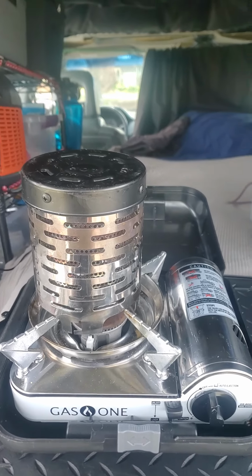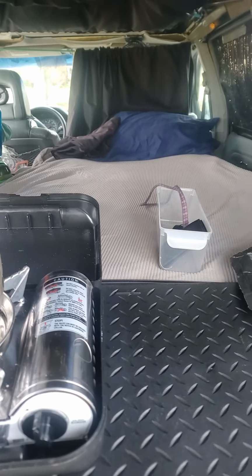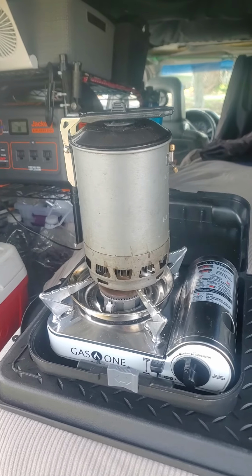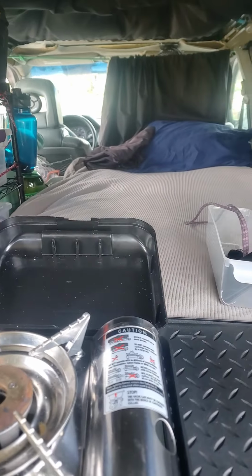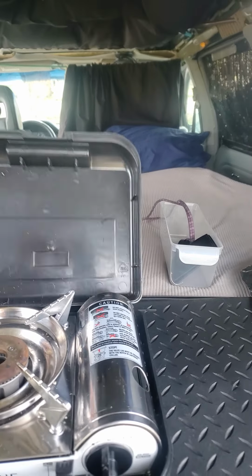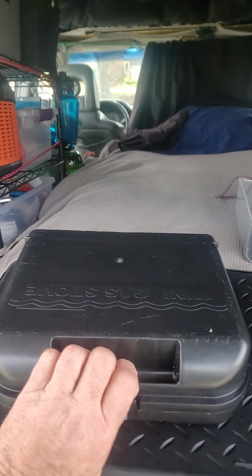So what I've been doing in the morning is I will set everything up ahead of time, and I will put this on there and boil my water for coffee, oatmeal, tea, whatever. So that's pretty much what I do. Lately it's been so cold I haven't been bothered getting up. I just kind of set this up in front on the dashboard, and then I use it in the morning when I wake up, and it takes the chill out of the air.